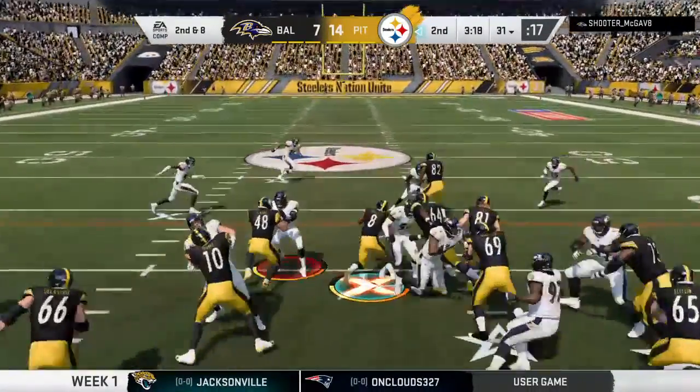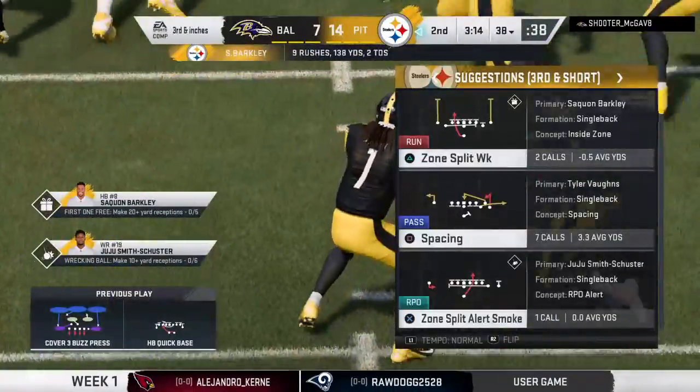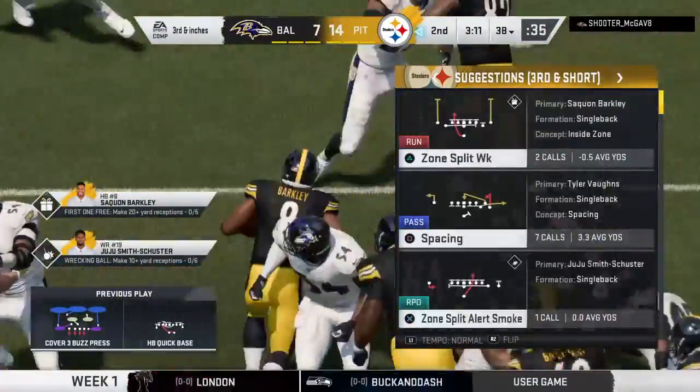On 2nd down, here's Barkley. Give him 8 yards there. Still a few inches to go, though, as it'll be 3rd down and about the length of the football.